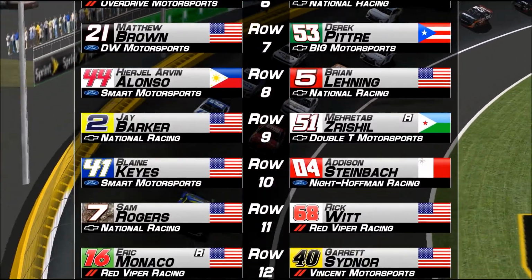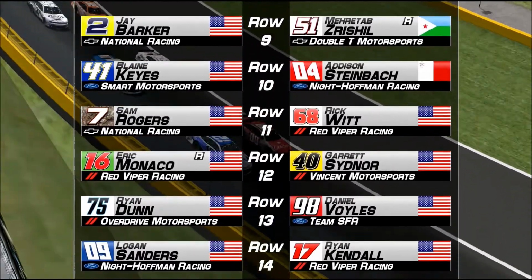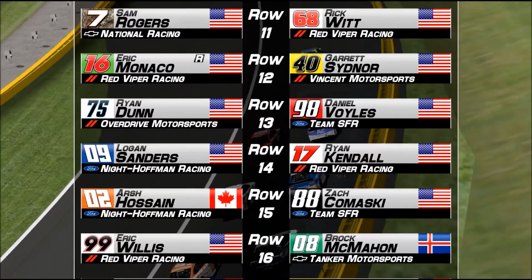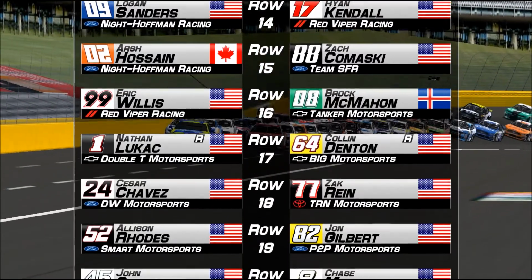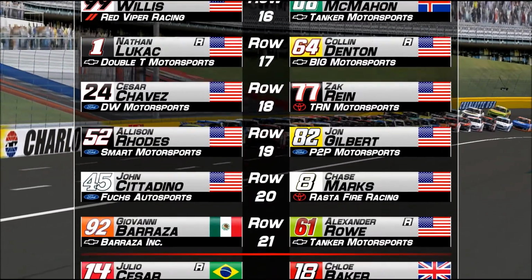Looking down the leaderboard, we see a bunch of other drivers like Brian Lenning and Jay Barker, very good drivers here at Charlotte, including Ryan Dunn, last week's winner, starting deep in the field for today. They're going to have to make up a lot of ground as the day goes on, but there's plenty of laps to do it and plenty of opportunities to make passes happen at this 1.5 mile oval.